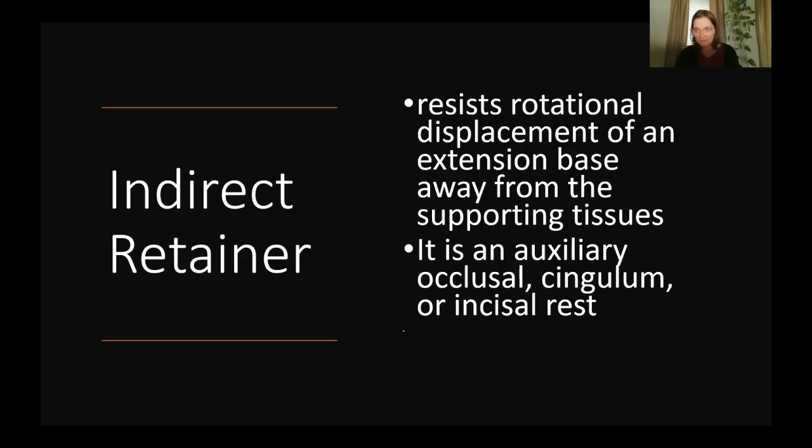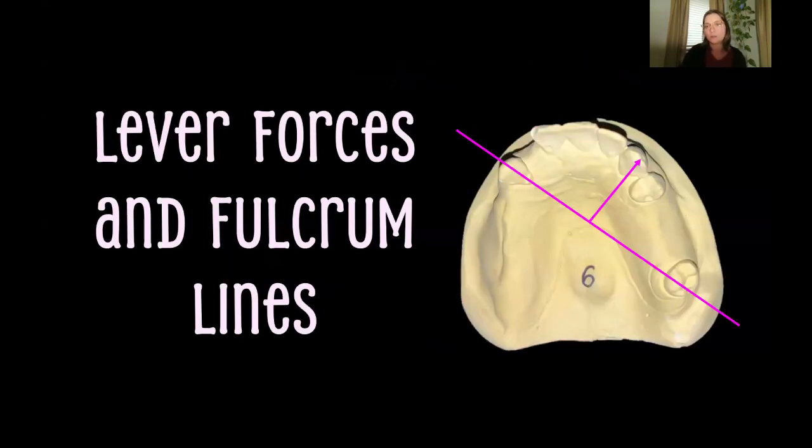However, to try to counteract that as best as we can, we'll do what's called an indirect retainer, which is basically an extra rest seat that is across from that fulcrum line. So if we go back here, where we see the fulcrum line going across the two rest seats, you'll see this other perpendicular line coming over to the canine. So that canine tooth, the arrow going this way, points at the best tooth to provide that indirect retention. To help counteract some of that fulcruming, we can put a cingulum rest here with a plate on that canine.